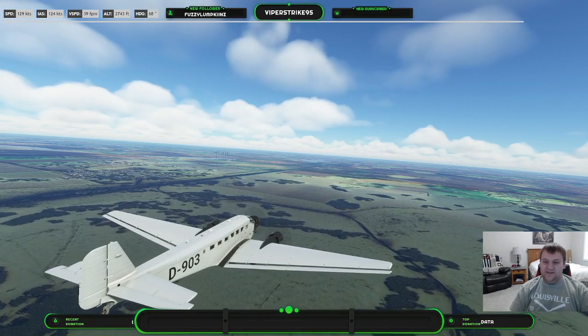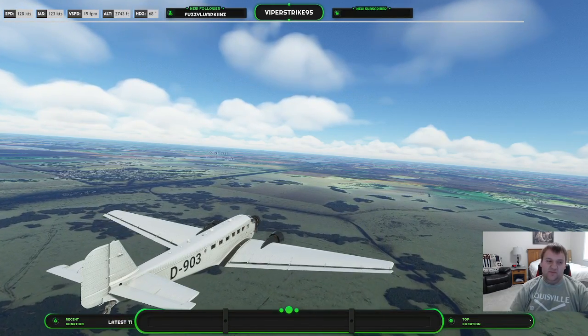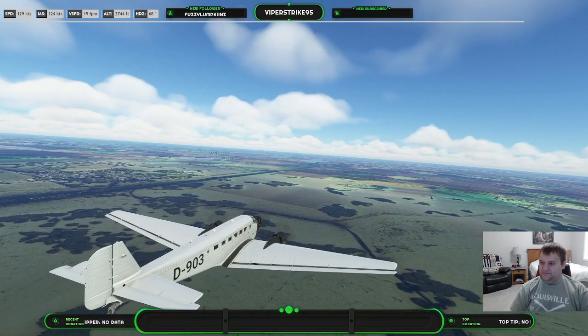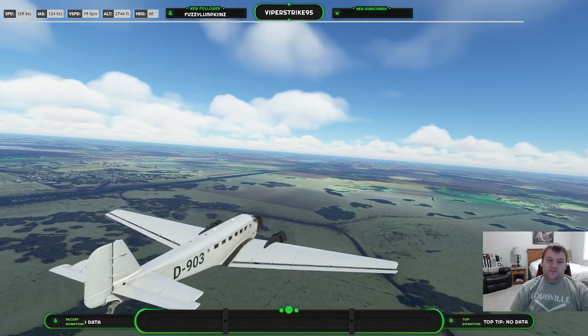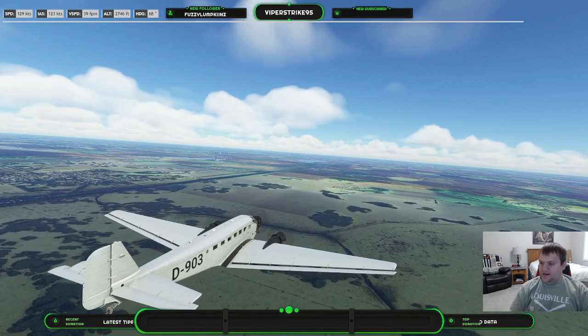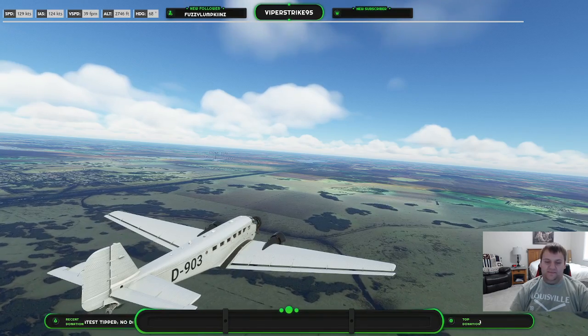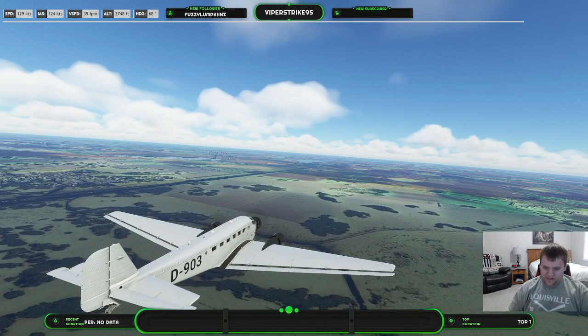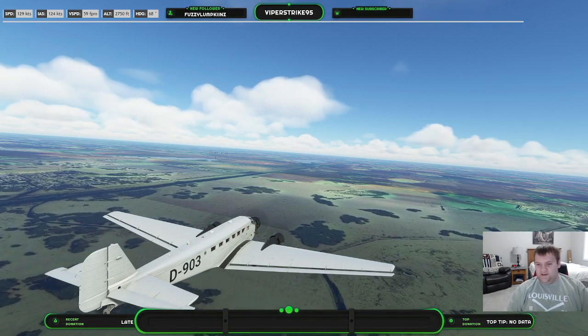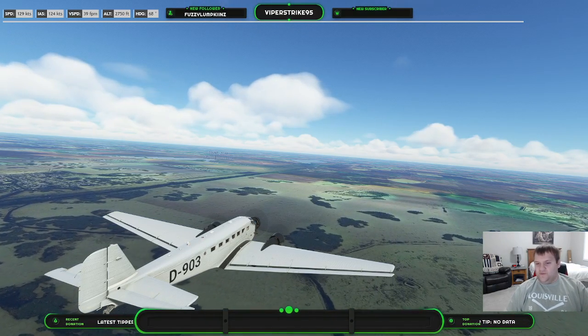Now the Mark A Spitfire has the same issue. That's from Airplane Heaven. The sounds have been the issue with Airplane Heaven, the same thing as the Caravan. I'll be really disappointed, but yeah, I am looking forward to that. Yeah, the PC-12, I am looking forward to that too.